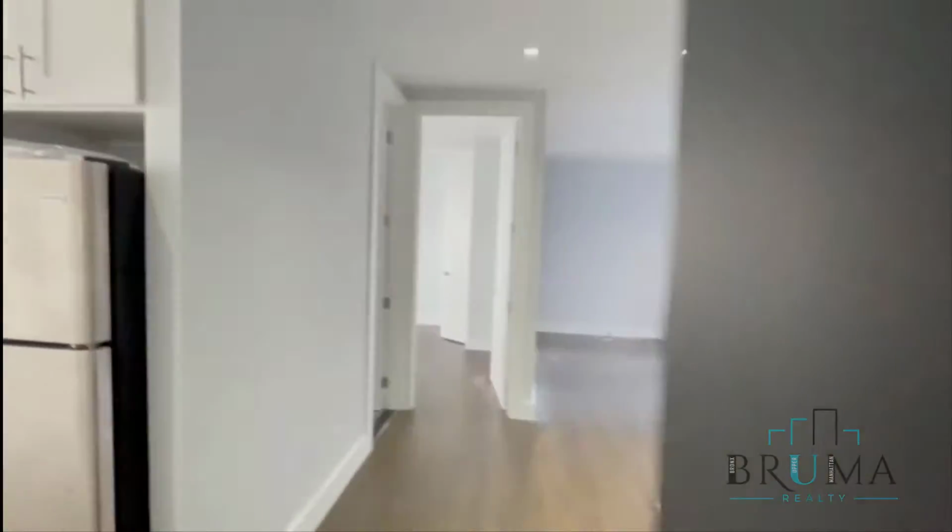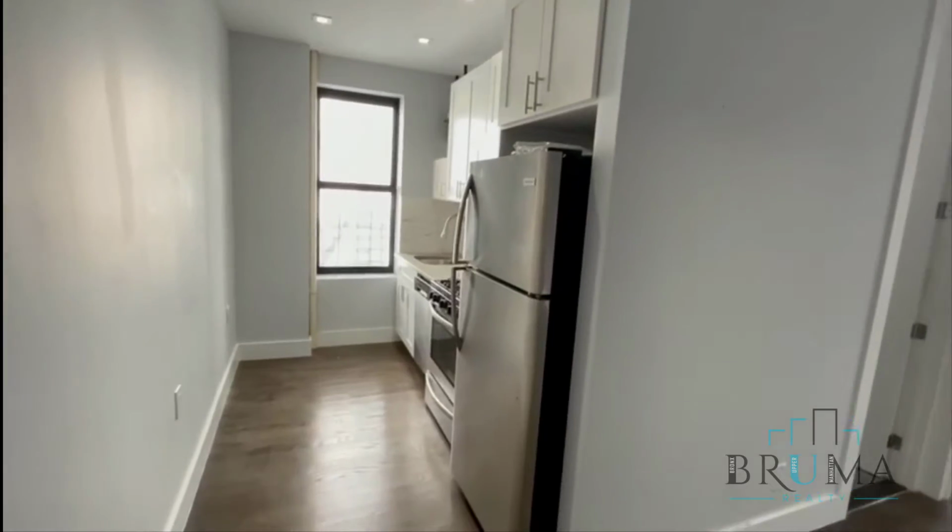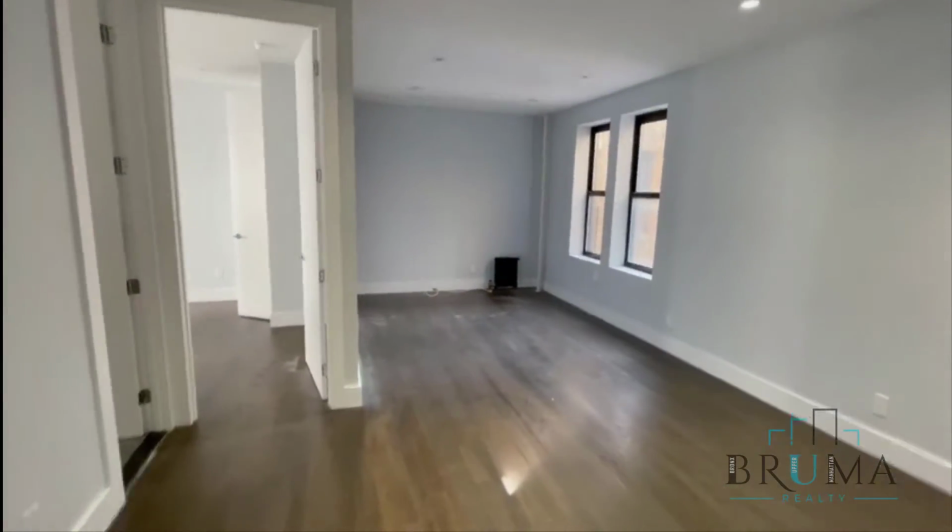Welcome to 46 Wadsworth Terrace, apartment 44. This is a beautiful one-bedroom apartment on the fourth floor. It's a walk-up building. It's right where you enter.